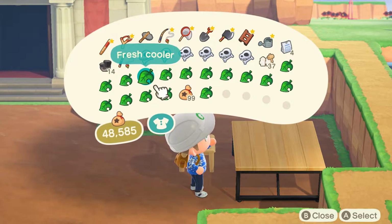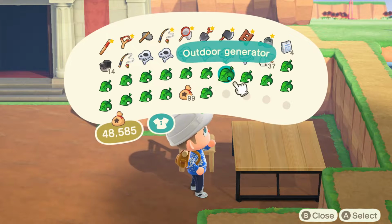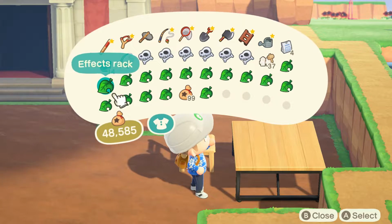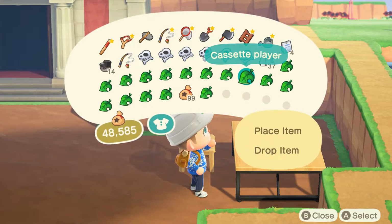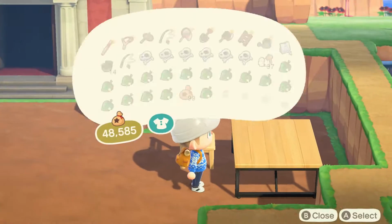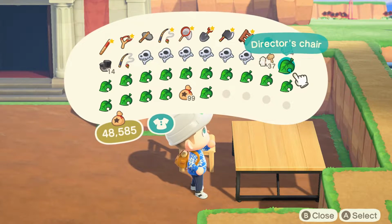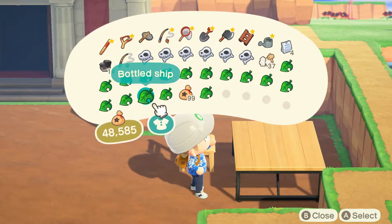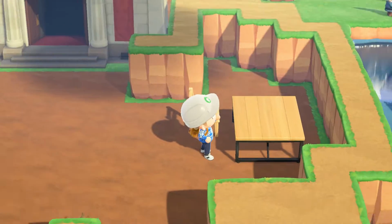It's so much harder to do this outside than it is inside. What do I want him looking at? What I really want is a little laptop or something. That'd be really cool. I'm going to put the cassette player. That can go on the floor though. Has to be things that have to go on the table. So the mug has to go on the table. And is there anything else that has to go on the table? The mug and the globe and the bottled ship.